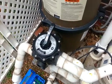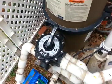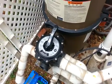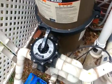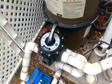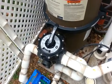And so I immediately got my test kit out and tested the pool water. The pool water was fine. The chemicals were well balanced. But when I did open up the valve, there was a strong odor of chlorine, and the fumes were really strong.